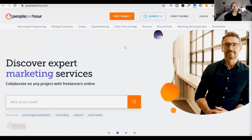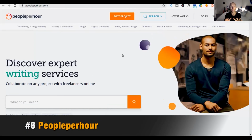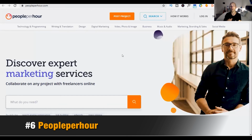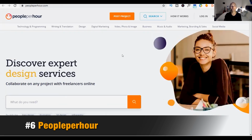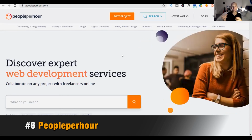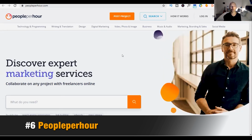Number 6 is Peopleperhour. So how much work can you get done in an hour and at what rate? Now, when someone visits this site and searches for the skill data entry, a long list of freelancers pops up. The trick is working out how to get to the top of that list. So the site allows you to work per hour or submit a proposal for what you would like to do continuously. It pays in bank transfer or PayPal, and the site is US and UK based, but it really is open worldwide. It is another global opportunity.